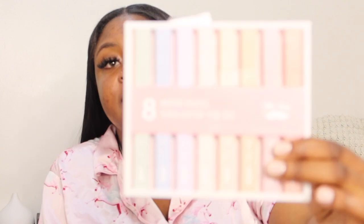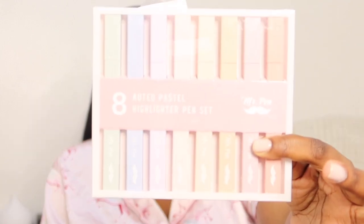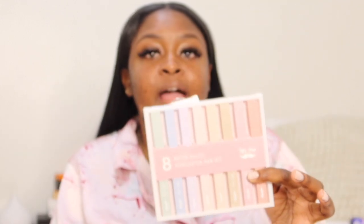So I got this pack of highlighter pens that I plan to use in my journal and also in my Bible, because I recently got a new Bible. These are just in pastel shades. I didn't want anything too bright, but these are just muted pastels, and I'm very happy I copped these, and as I said, a must have from Amazon.